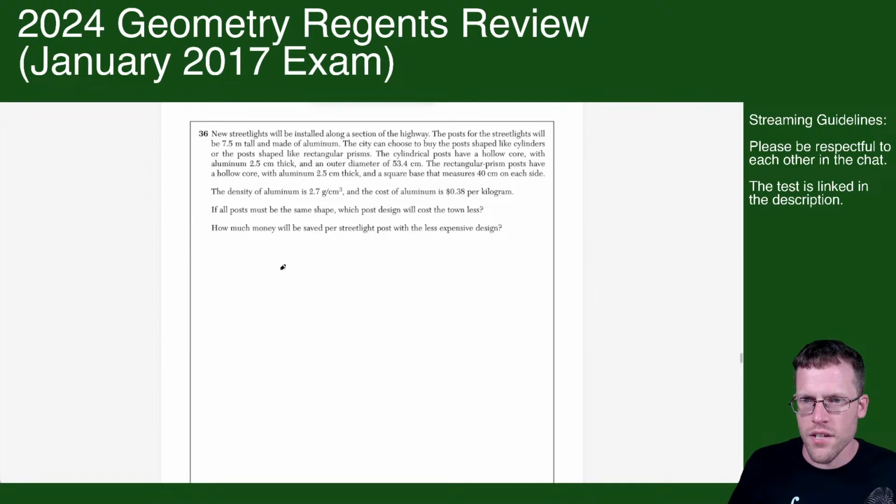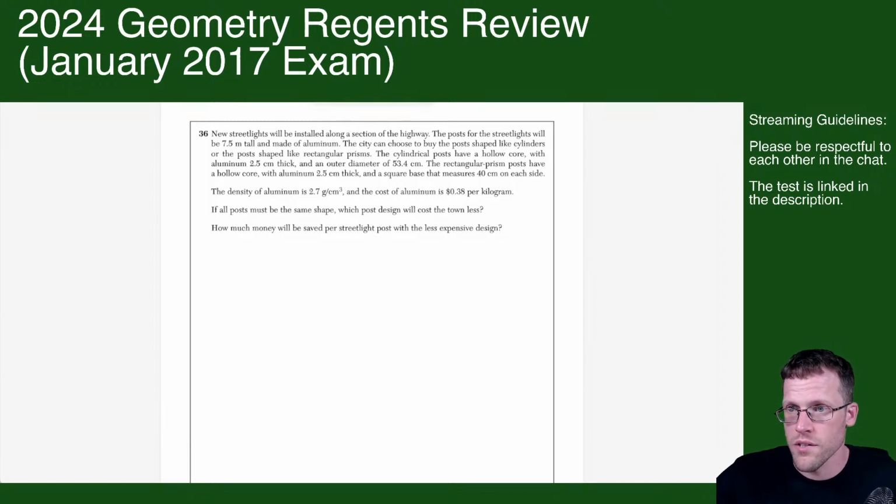Alrighty, 36. Streetlights will be installed along a section of the highway. The post for the street light will be 7.5 meters tall and made of aluminum. Cylinders or rectangular prisms. And the cylindrical posts have a hollow core. This is big. With aluminum 2.5 centimeters thick, and the outer diameter is this.